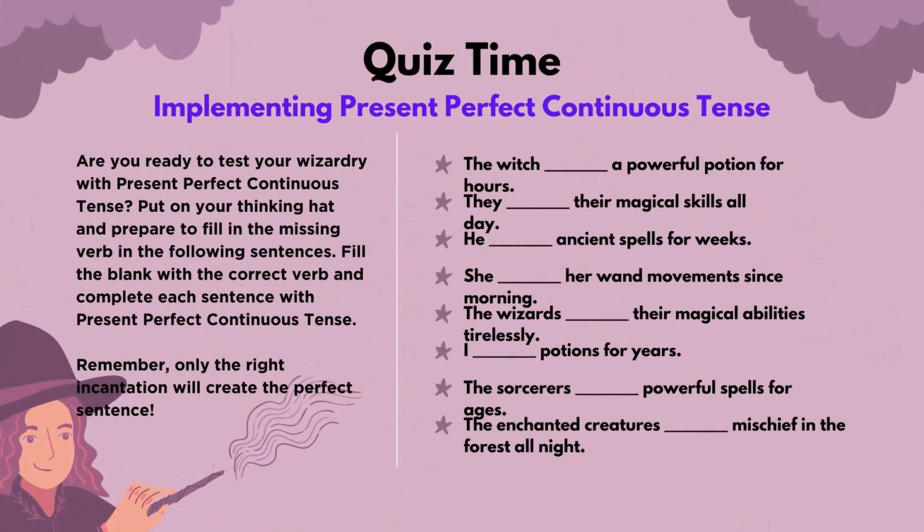Quiz time. Implementing present perfect continuous tense. Are you ready to test your wizardry with present perfect continuous tense? Put on your thinking hat and prepare to fill in the missing verb in the following sentences. Fill the blank with the correct verb and complete each sentence with present perfect continuous tense. Remember, only the right incantation will create the perfect sentence.